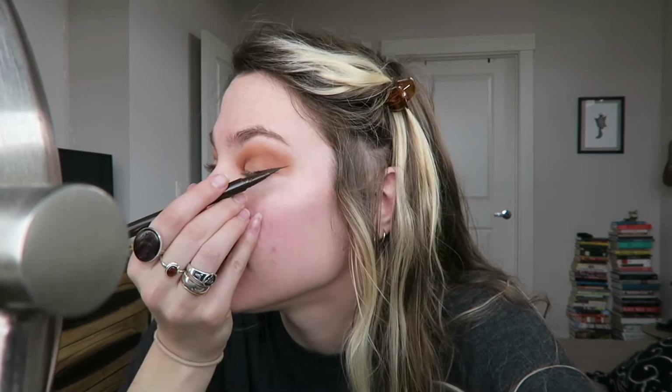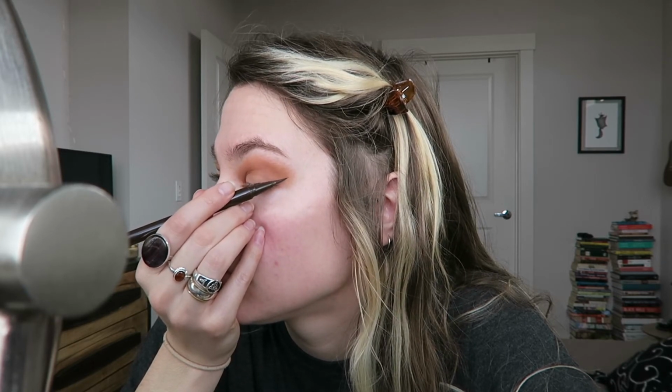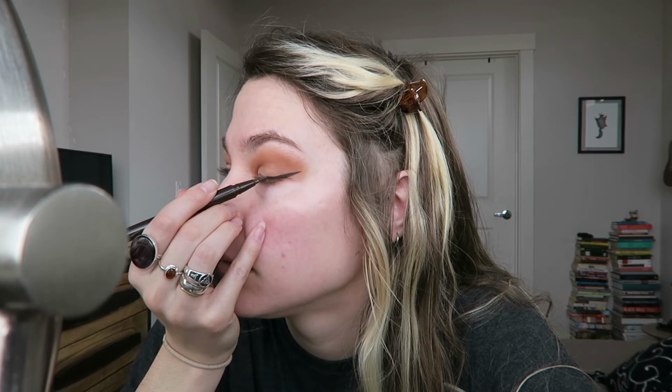So that's pretty good. From this point on, I will build up the wing, going from the bottom and the top to get it a little bit thicker. This size of wing isn't bad. I like this size, but I also like a bigger wing. So building up again, just taking your time and doing what you want. From here, that to me looks borderline perfect.